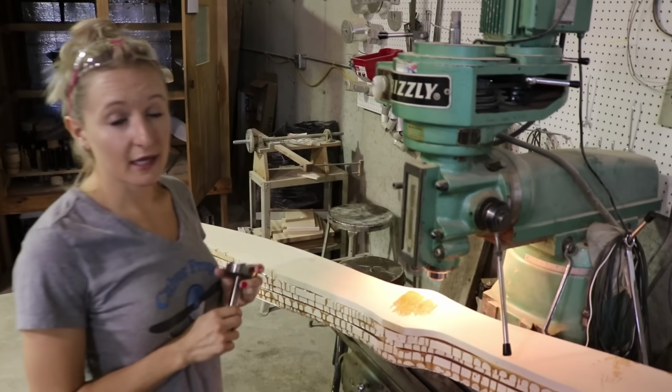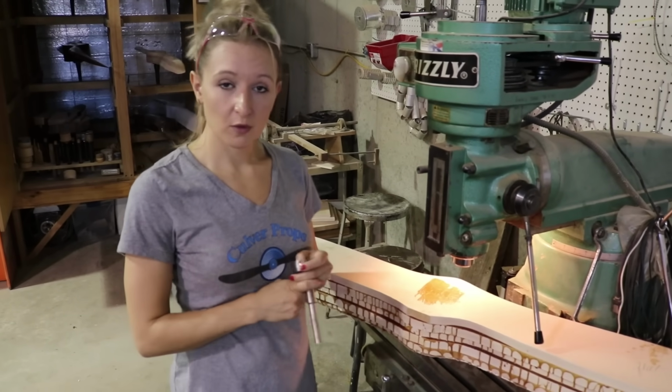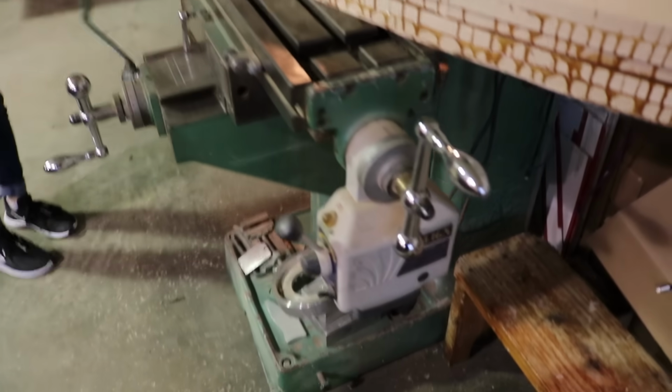So this is going on a Lycoming O-290. Almost all Lycoming patterns have a 2 1/4 center pilot hole. That's what we're going to be drilling this one today.